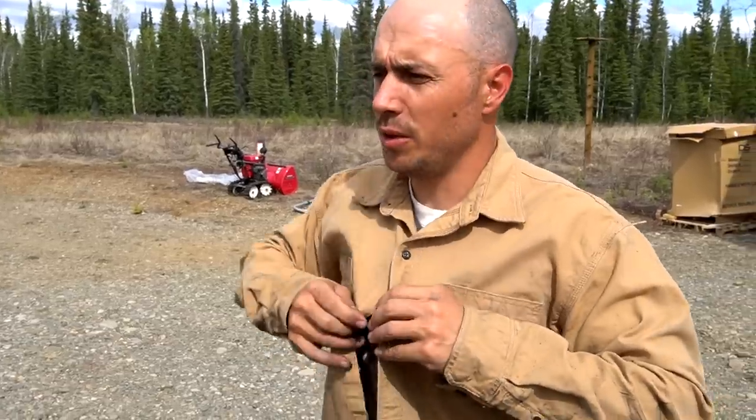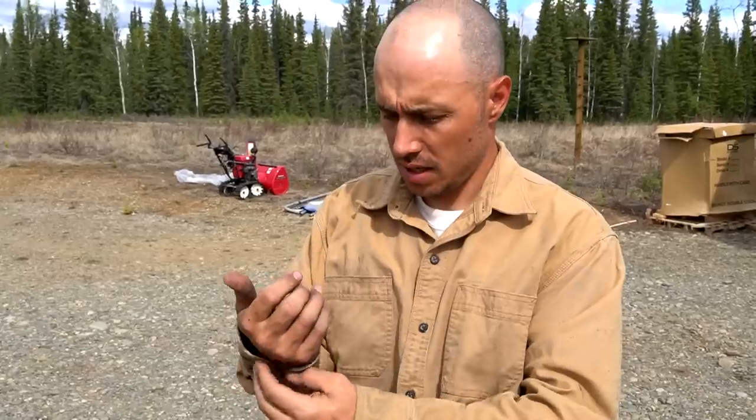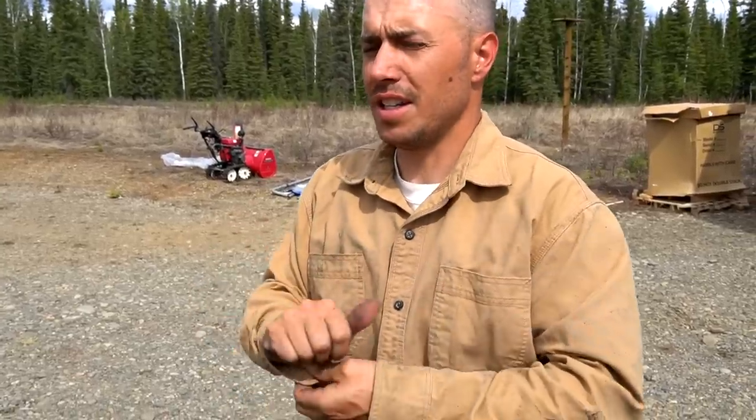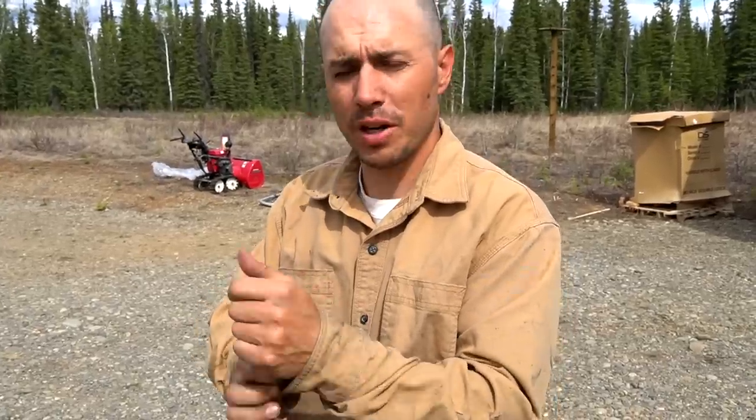Okay, it's time to weld. We're going to put all 12 of those on. This should be the last welding of the project, I believe, and I have to put this heavy coat on. It is hot out here for us in Alaska. It's like 68 degrees and we are dying. So let's go up there and let's get this done.